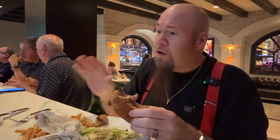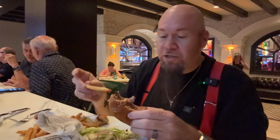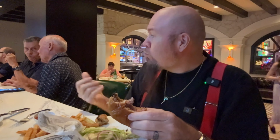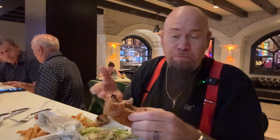Now, I could have gotten a lot of other stuff off the menu. They had a nice big menu, and these fellows next to me got the slider special, two big sliders for only $10. I thought that was a fairly decent deal, because they're eating just about as much food as me, and then they split some fries together. So they spent $25 on the two sliders, or they could have got this and split it.